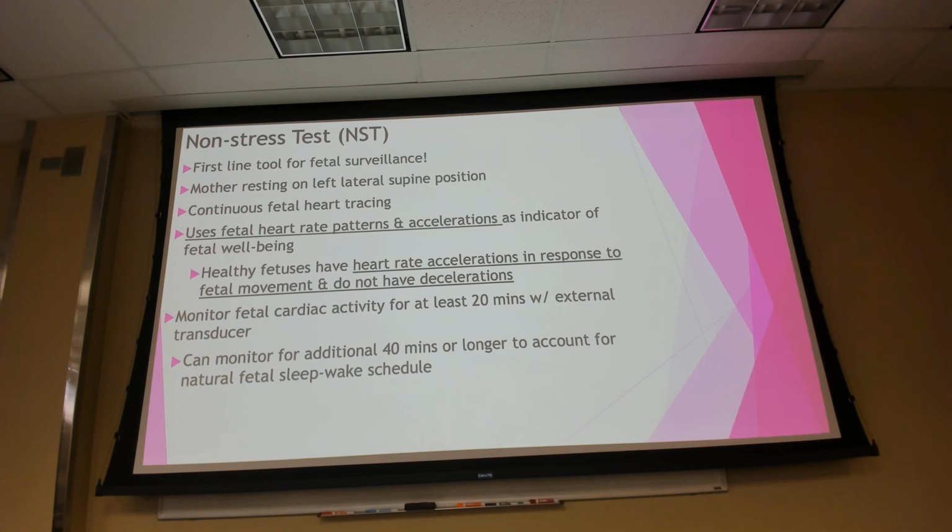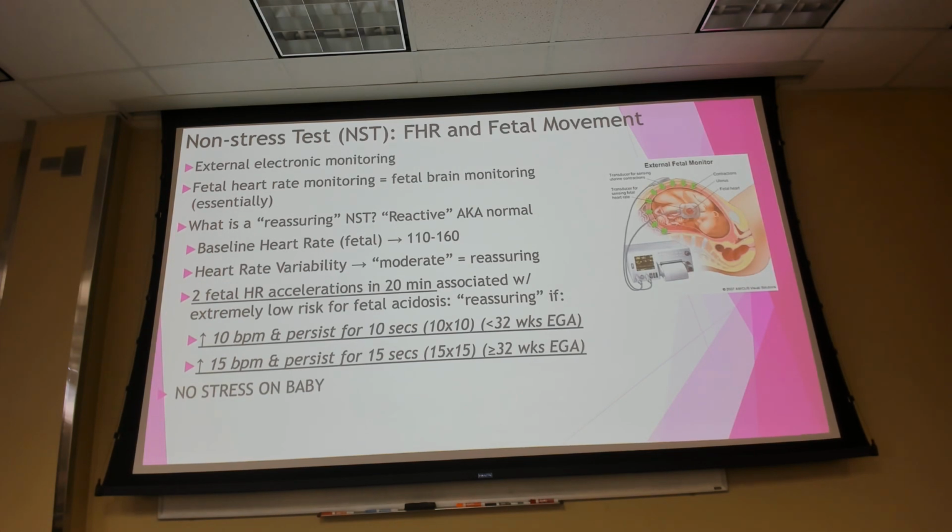After 40 minutes, if we don't see a movement in that heart rate, that is concerning. Okay? So again, it's an electronic external fetal monitor, and it's assessing fetal heart rate, which also kind of tells us how the fetal brain is. And it's really kind of the reverse of that. So fetal brain tells us how well the fetal heart rate is.